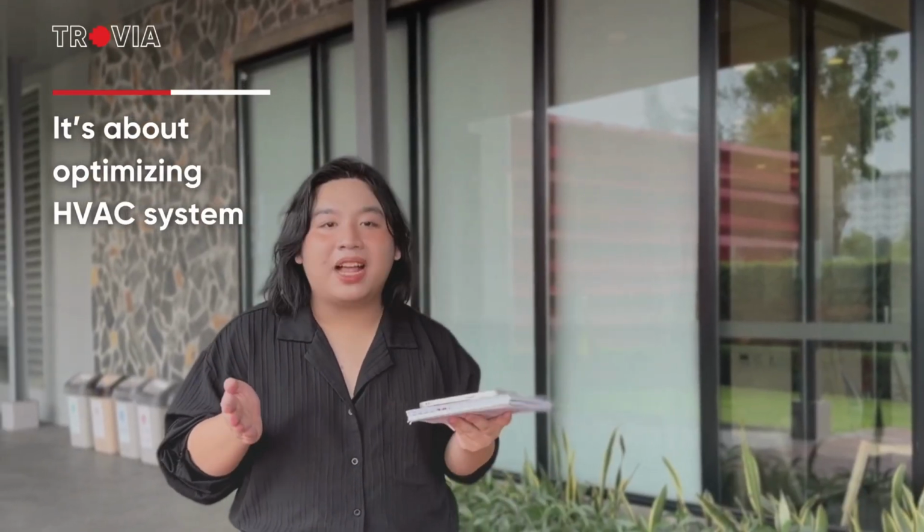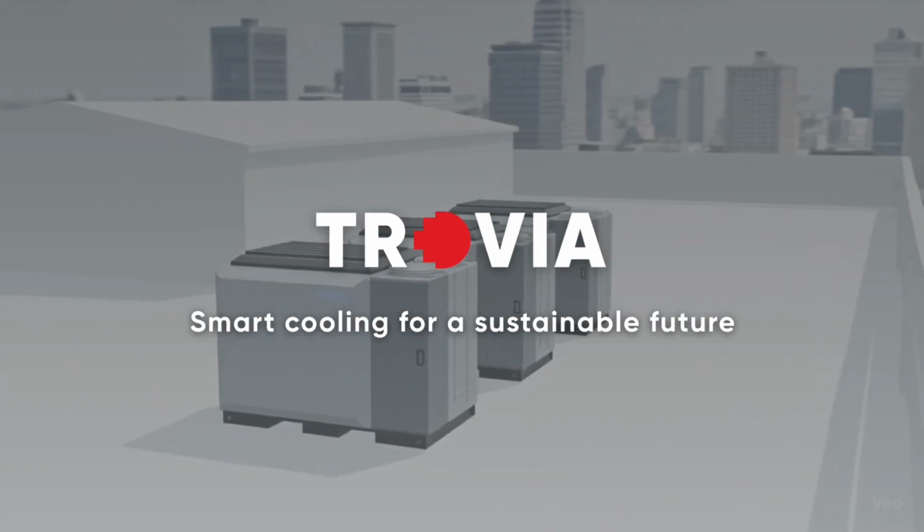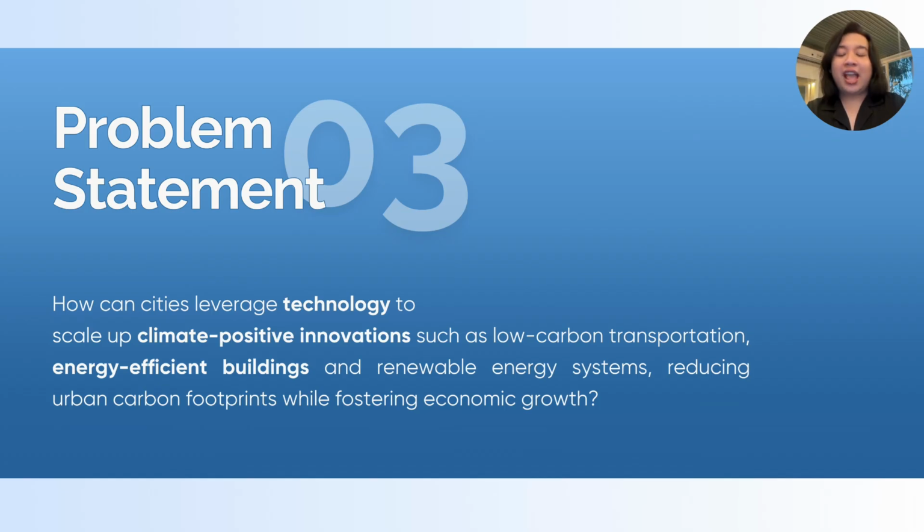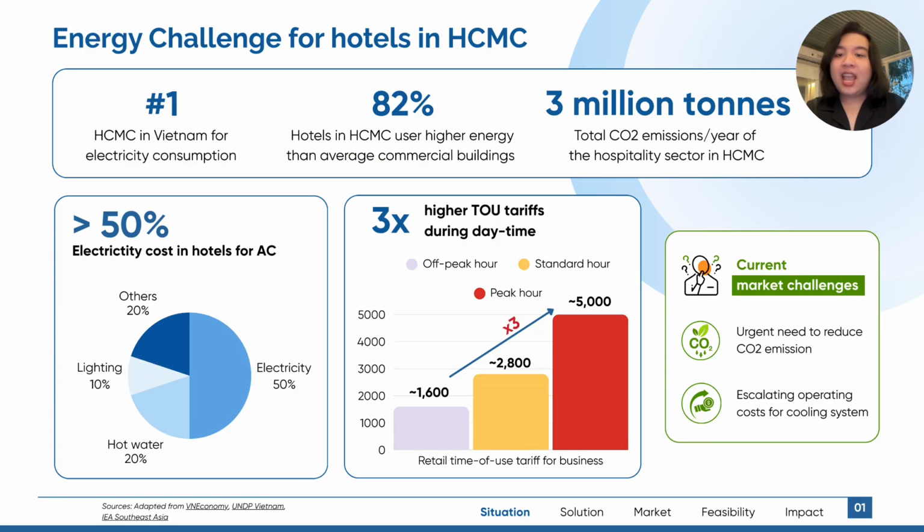It's about optimizing your system. We've been triggered on how to leverage technology to scale climate-positive innovations by targeting energy-efficient buildings. In Ho Chi Minh City, the hospitality sector alone accounts for 82% higher energy consumption than other commercial buildings, which releases 3 million tons of CO2 per year.